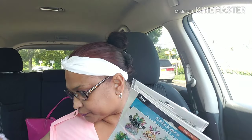So I showed you guys that. And let's see, they had new stickers. These are the stickers that they had. Stickers, it's a B&B: stickers, books, beauty. Okay, googly eyes, 25 pieces.